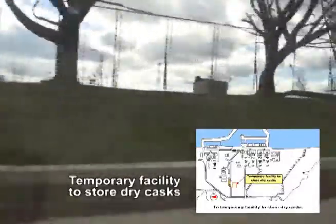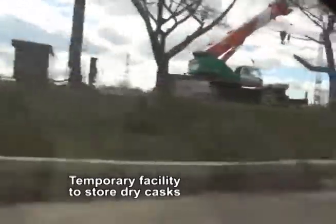The construction area over the grove is the area for the temporary facility to store dry casks. We are planning to move the fuel from the spent fuel pool starting from Unit 4 to the common spent fuel pool, while moving the fuels there to the dry casks and storing them here.